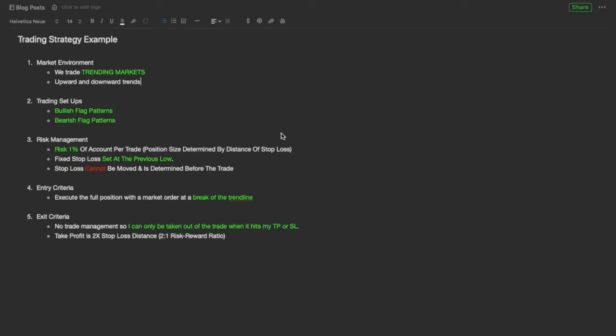Okay, so within this trading strategy, we identify the market environment that we trade this trading strategy within. And with this trading strategy, we trade it in trending markets. That's upward trending markets and downward trending markets. So when the market is range bound, or when there's some kind of special news or economic announcement, we're out of the markets. We only trade trending markets. So when the market's trending upwards or when it's trending downwards.